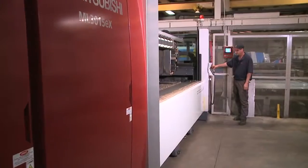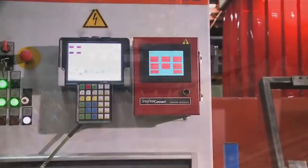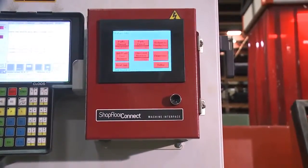Making the lives of manufacturers easier, there is one company that stands above the rest: Wintris Controls Group, the world's greatest in efficiency tracking software.